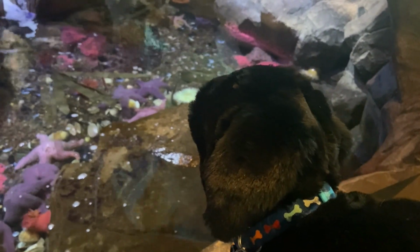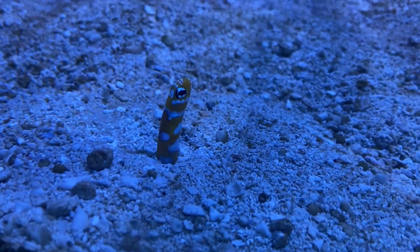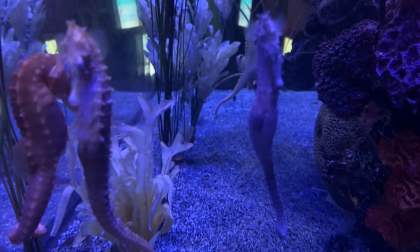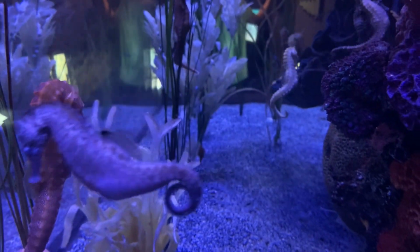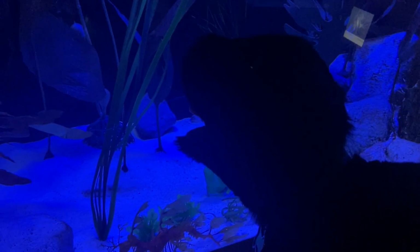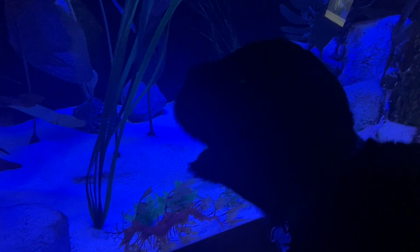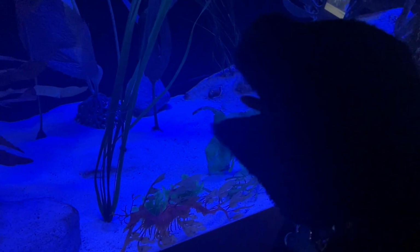1, 2, 3, 4, 5, 6, 7. 7 sea stars. This piece of seaweed is moving. Oh wait, that's not seaweed, that's an animal.